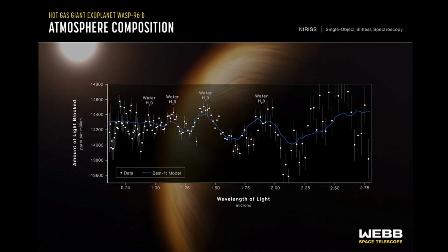The Webb also has a spectrograph on it, and you're able to measure things like this atmosphere of an exoplanet, a planet going around another star. We were actually able to see in some of the very first imaging the composition of an atmosphere, and it'll just keep getting better.